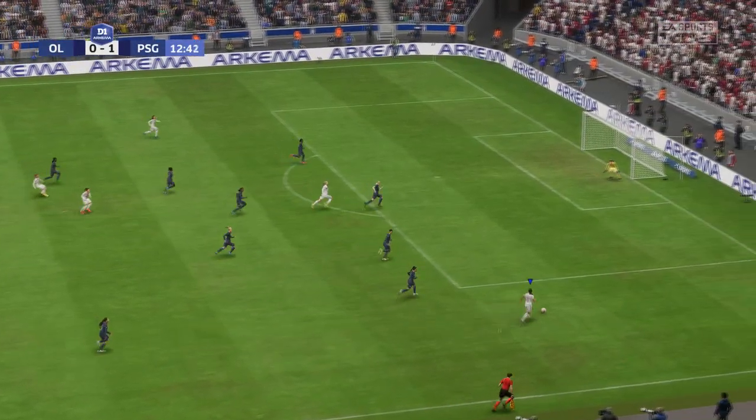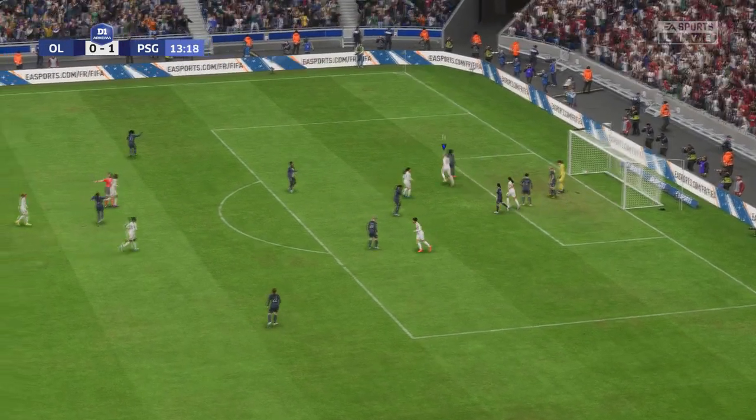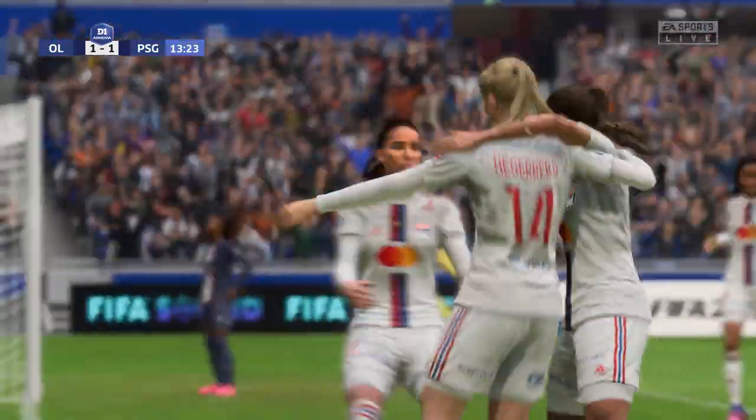Chance to attack using wit. Surely the equaliser. Oh, there it is! A back and forth sort of match. Now they're level again. The lead lasted nearly minutes.